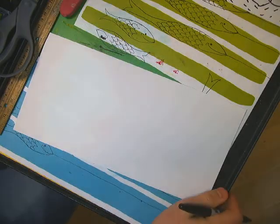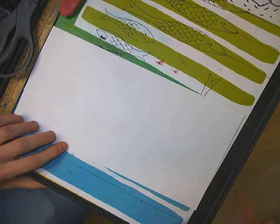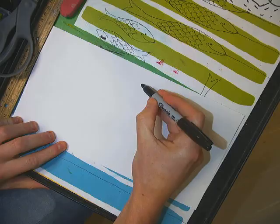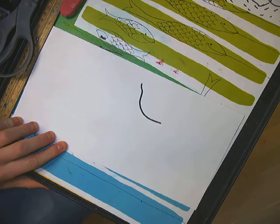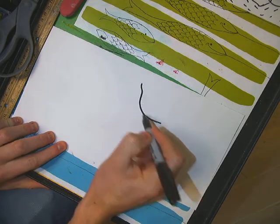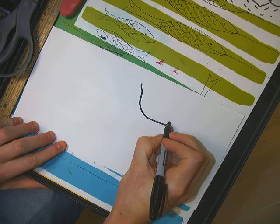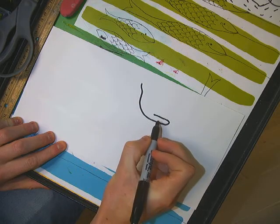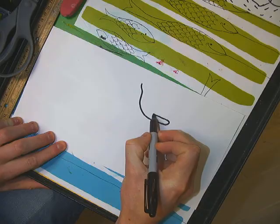So I'll show you how you can make a little chameleon here. I'm going to start by making a curved line like that. It's almost like a lazy L. And then I'm going to curve the end of that L around and almost make a little breadstick shape there. And that's going to be like the opening of the mouth of our chameleon.